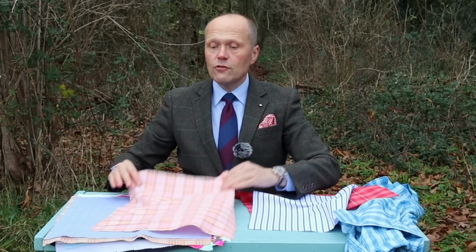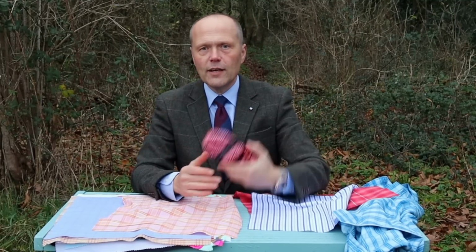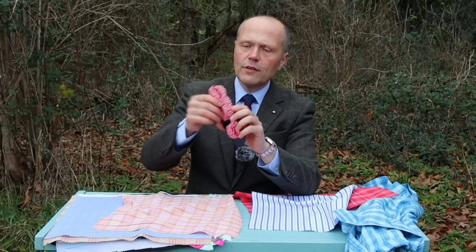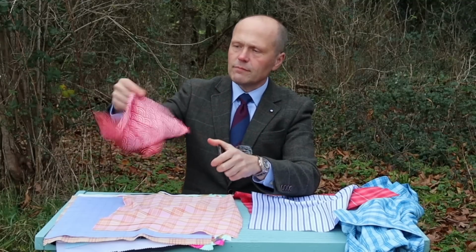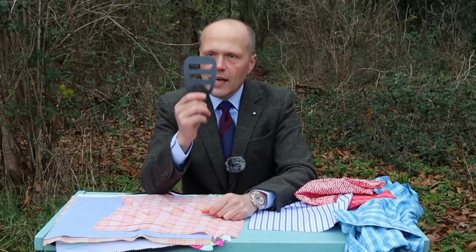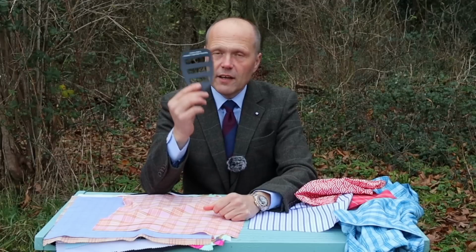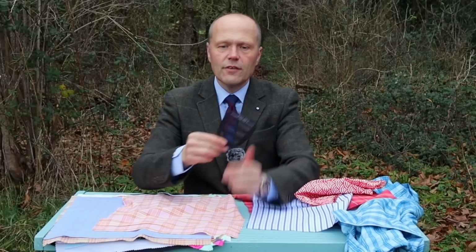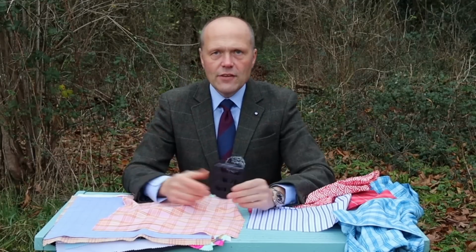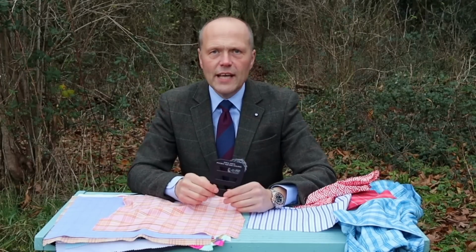So let me just show you one in practice. So I will take out of my pocket my current pocket square. Now, as you can see, this is an actual pocket square which I purchased in that way. It's being held in place. Here's another little tip for you as well. It was being held in place by this pocket square holder, a simple plastic device which goes in the pocket. You thread your pocket square through the slats and it stops the pocket square falling down in the pocket.